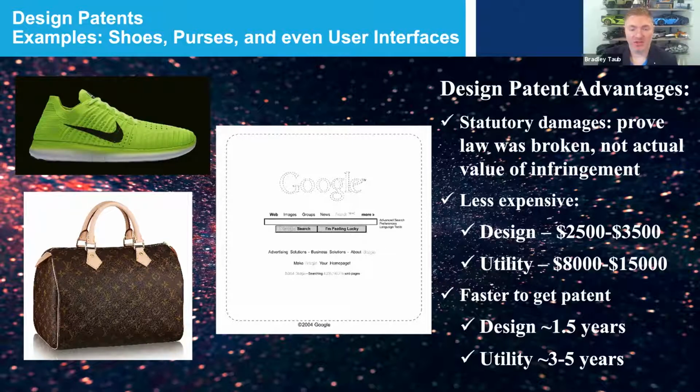Design patents are also less expensive. Typically, a design patent application to file is going to be somewhere in the neighborhood of $2,500 to $3,500, whereas a utility patent is going to be quite a bit more, $8,000 up to $15,000, sometimes even more. And also design patents typically are examined faster and will issue as patents faster, sometimes within a year, up to like a year and a half. Whereas, like I mentioned before, a utility patent could sit for 1, 2, 3 years. So it might take you even up to 5 years before a utility patent grants at the patent office. Unless, of course, you pay the patent office an extra fee. And then they'll look at it sooner.